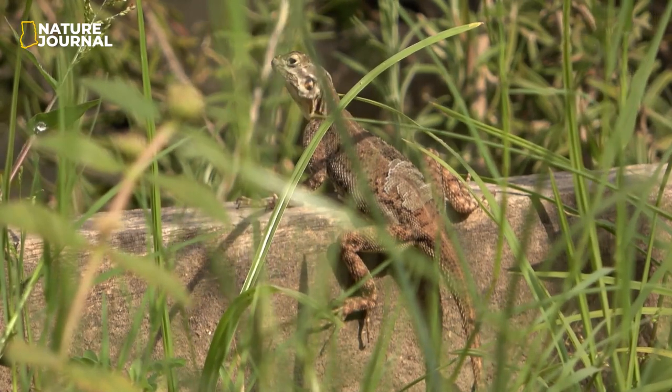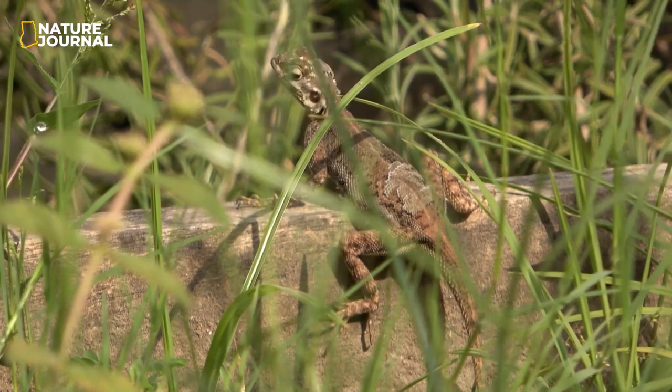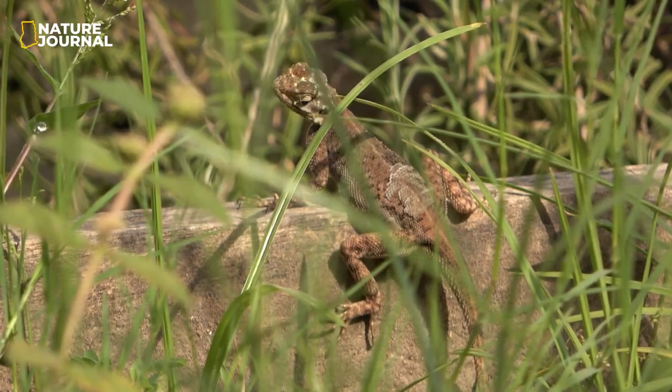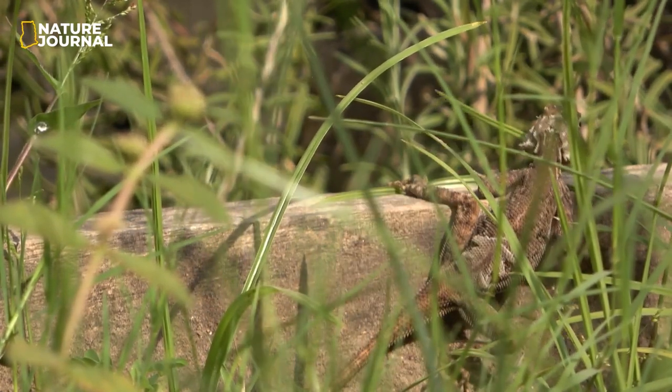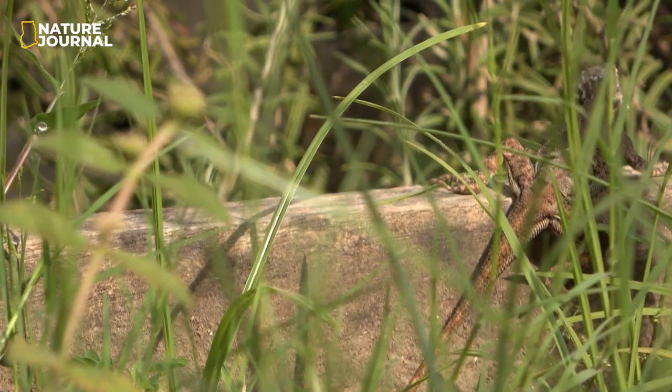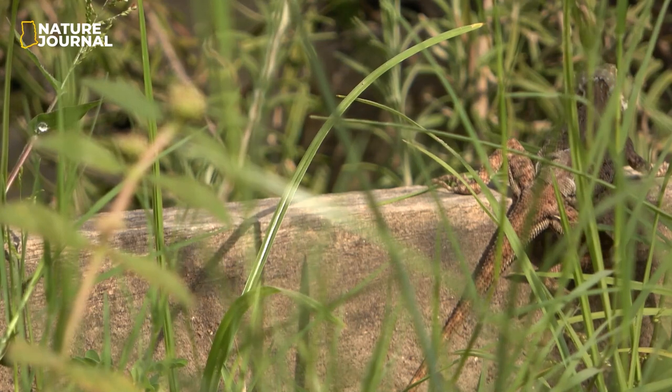If a reptile is not healthy, if a lizard is not healthy, it will not shed as often as it should. It is estimated that reptiles shed about 2 to 4 times in a year.